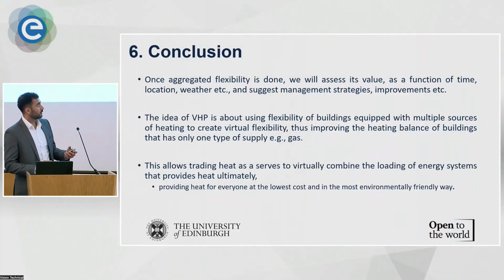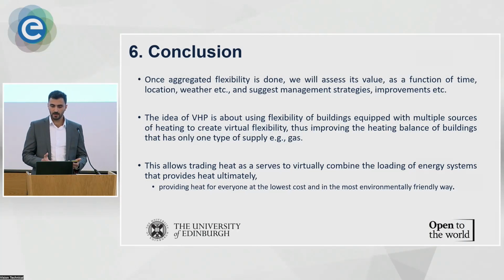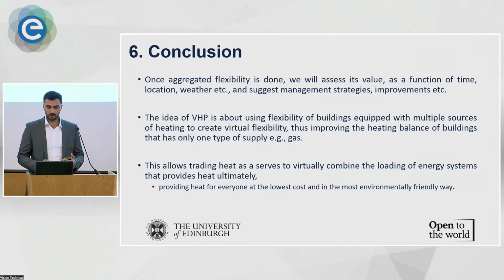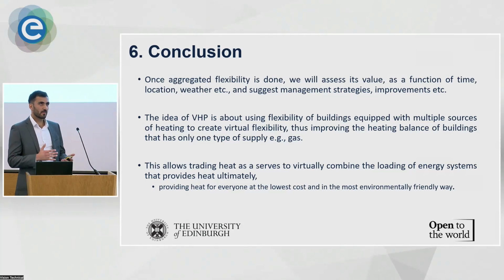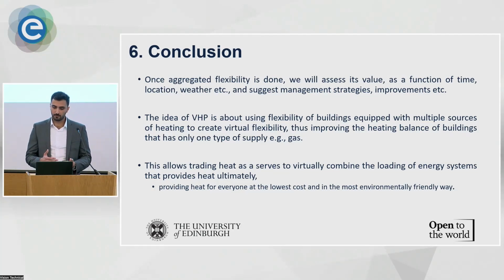Just to conclude, once the aggregated flexibility is done, here is the main contribution. This will help us to assess its value as a function of time, location, and weather, and then we will be able to suggest a management strategy and improvements. The main idea of the VHPs is about using the flexibility of buildings that are equipped with multiple sources of heating so we can create a virtual flexibility and improve the heating balance of a building.